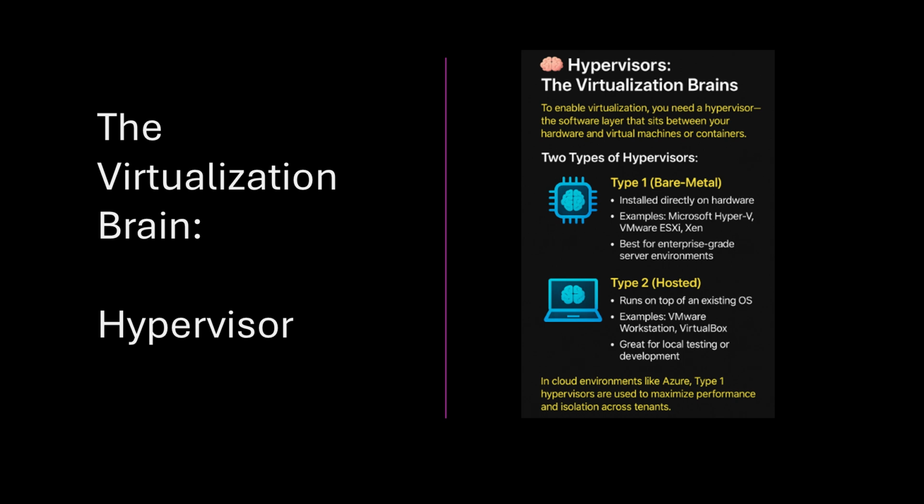The second type is Type 2, or a hosted hypervisor. This one runs on top of an existing operating system, just like any other application. It's perfect when you're working in development or test environments on your own laptop or desktop. Tools like VMware Workstation and VirtualBox fall into this category. While they're not as performance optimized as Type 1, they're incredibly useful for everyday virtualization tasks in smaller setups.